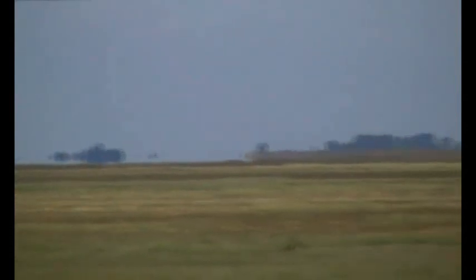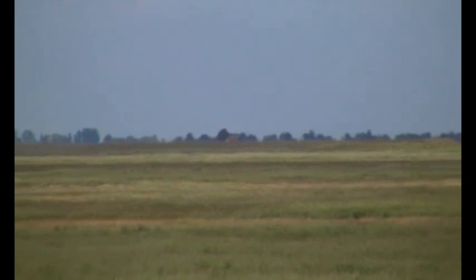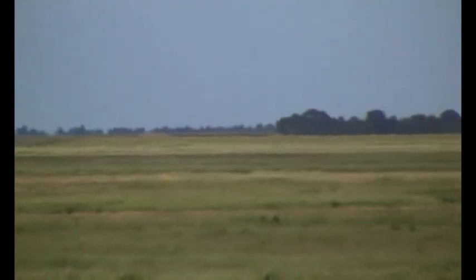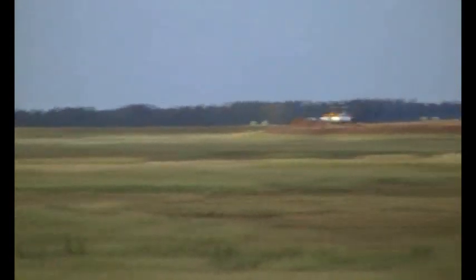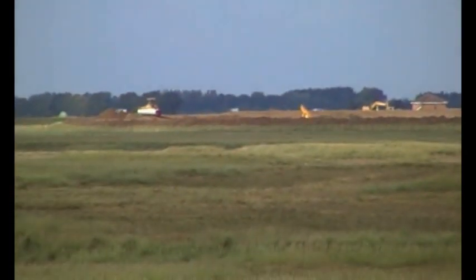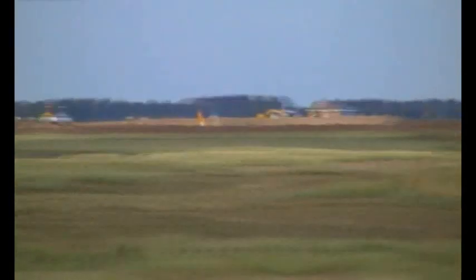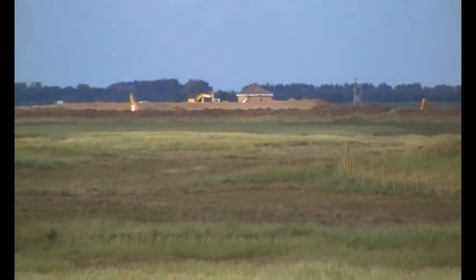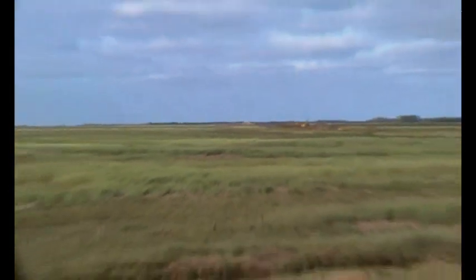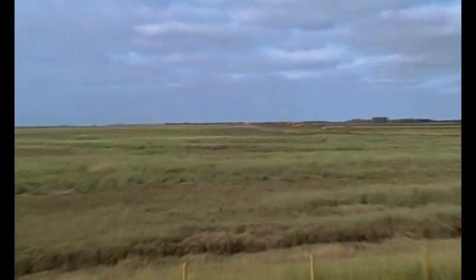And we keep coming round, and there is more of the sea bank. And more diggers right in the distance there. And that looks like Butterwick pumping station. Yeah, it's quite a long way away, isn't it?